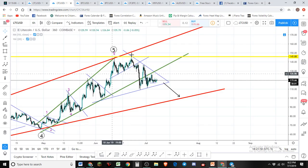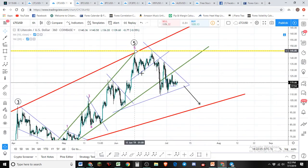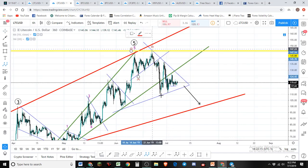But the problem is it's a 3 wave, and it measures like a correction. It measures like an ABC. So when you have that, you basically have an A, a B that makes a higher high, and then a C that's called an expanded flat. That's what we know. That's what that is. I don't think that's anything else. So we can label that pretty confidently an A, B, and a C.